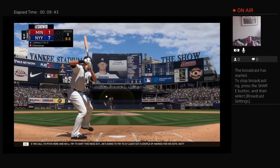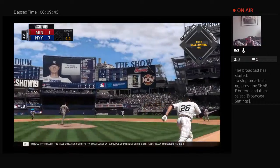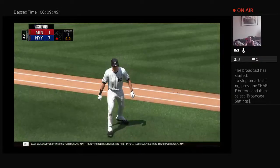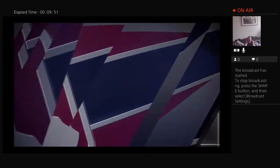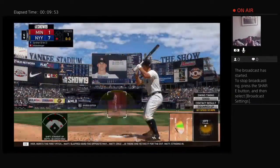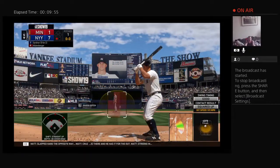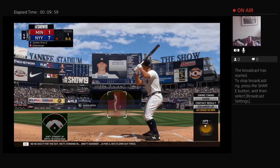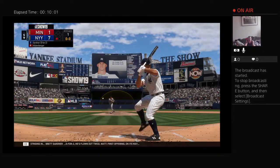Ready to deliver. Here's the first pitch. Slapped hard the opposite way. Cruz is there, and he has it for the out. The center fielder. Striding in, Brett Gardner. 0 for 2. He's flown out twice. First offering on its way.